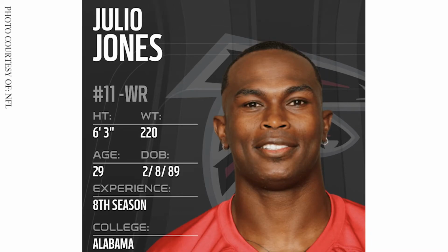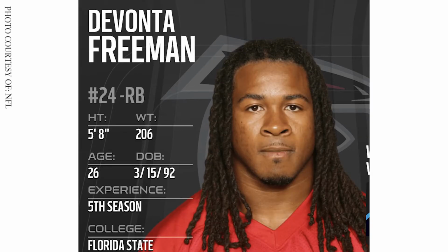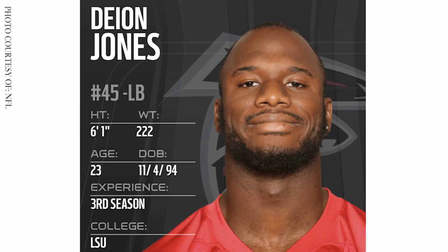Matt Ryan, quarterback for the Falcons, threw 251 yards. Julio Jones, Falcons wide receiver, who received 169 yards. Fun fact, he went to Bama, and also Julio isn't his real name. It's actually Quintores Lopez. Anyways, Devontae Freeman, running back for the Falcons, had 36 rushing yards. Deion Jones, linebacker for the Falcons, 9 total tackles, 4 of those were unassisted.